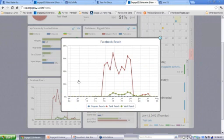So we have organic reach, paid reach, and viral reach. And the way this works is organic reach are unique people who saw something from your page just by virtue of being a fan of your page, of liking your page. They saw it in their newsfeed, they went to your page, just an organic activity that brought them to see your content.